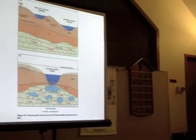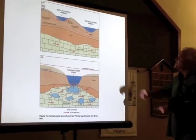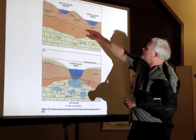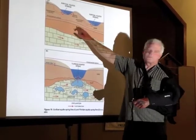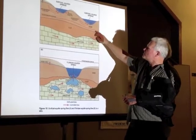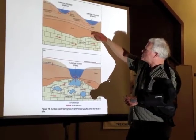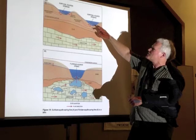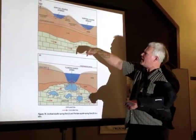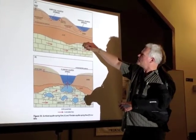Okay, next slide. Over in these sandhill lakes, this is what it's like right over here, 2 miles away. The potentiometric surface, that artesian surface, there's clay. The artesian surface is down here, below the bottoms of these lakes. So water wants to go down, and if it gets a break in this clay, that's what it does.